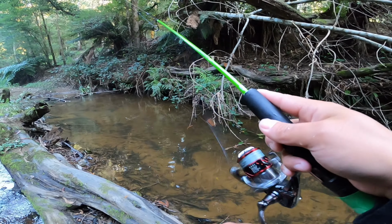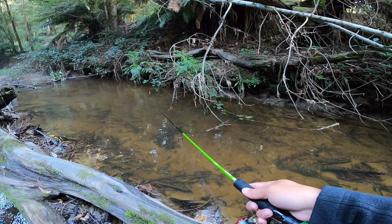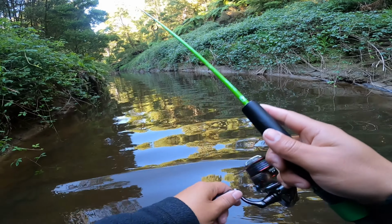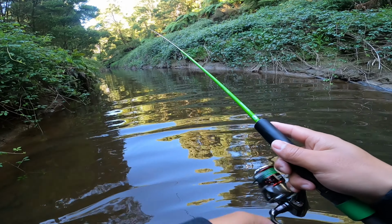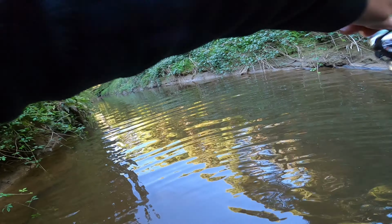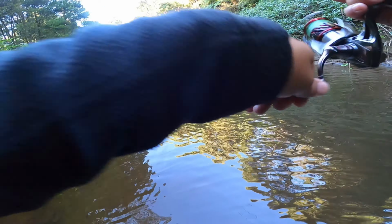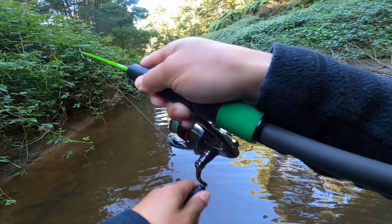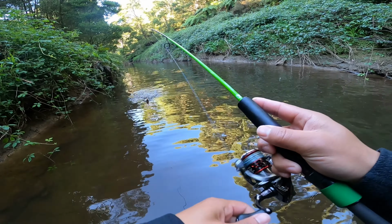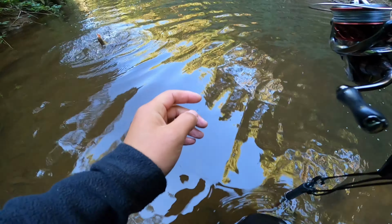Yep. Oh, he came off the dog. He doesn't know yet. Oh, what? Yep. Too big? Nah, small. Looking good though. Another one in the books. We get to change the lures. Challenge is going well.